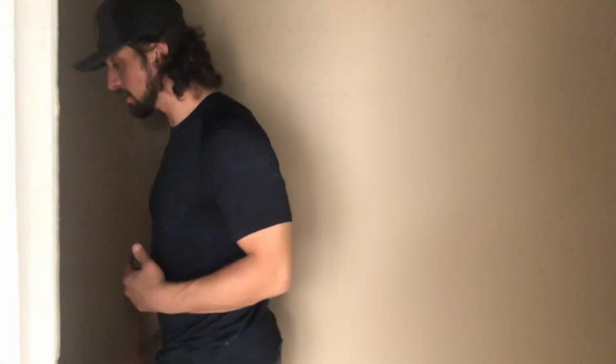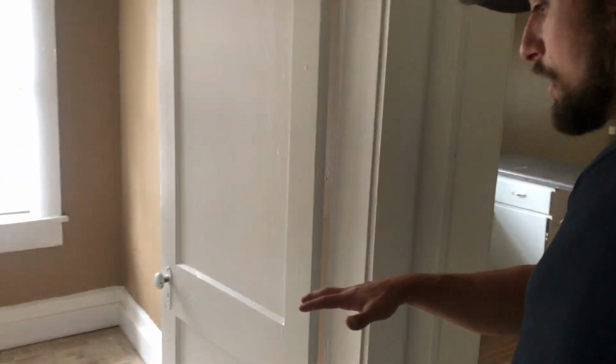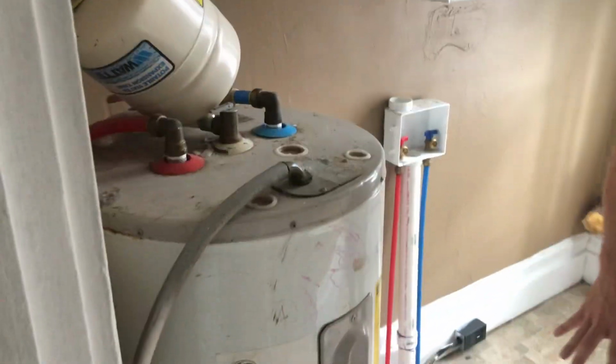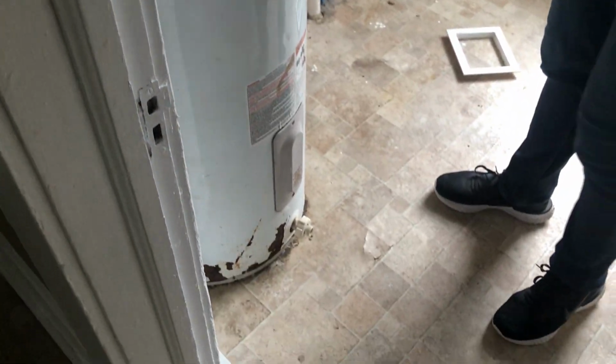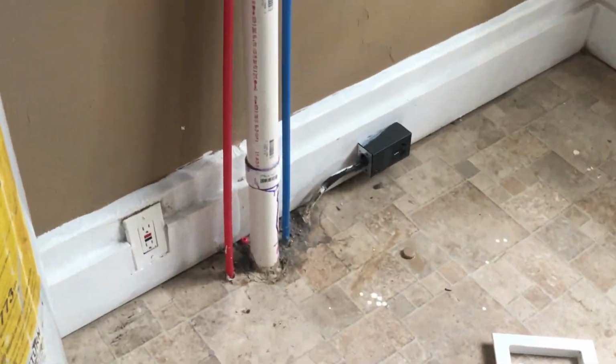So, come on in here, guys. So, walking through here, okay? We have our laundry room right here, okay? Now, I did not replace the water heater originally, but this water heater needs to be replaced, okay? There's significant rotting at the base of the water heater. Okay, we gotta take care of that. There might also be some structural integrity issues with the floor around here because there might be leakage.